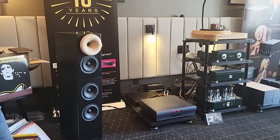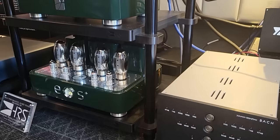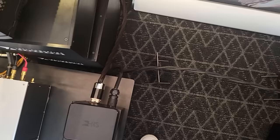Next is the Harkin room, where there are a few exciting things. The Lindemann Bach phono stage is 24 grand Canadian. It definitely does not look like any phono stage I've seen. The speakers are the Stein Highline Bobby M, 34 grand. A very unique design. But the most incredible gear in that room for me is the speaker cables.